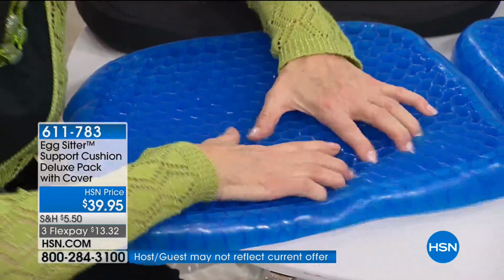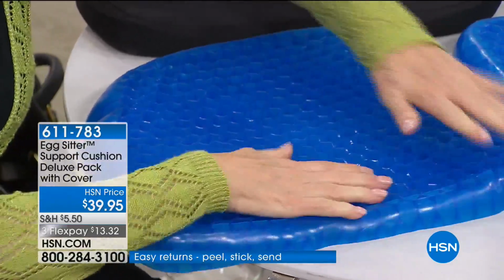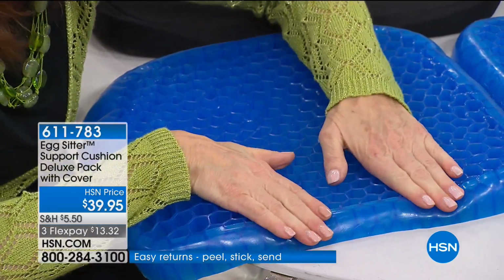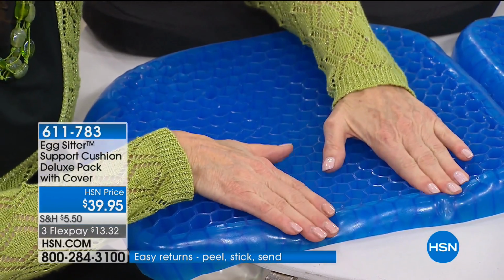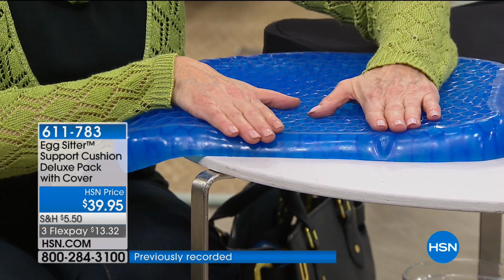It conforms to you. It becomes therapy. I showed my son and he just kept playing with it for about an hour. So when you put weight on this, it conforms to your body. It doesn't give resistance, it gives comfort.